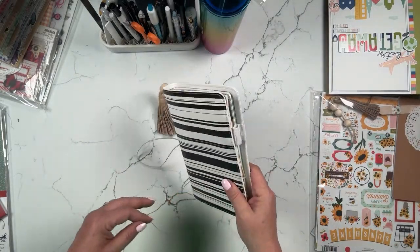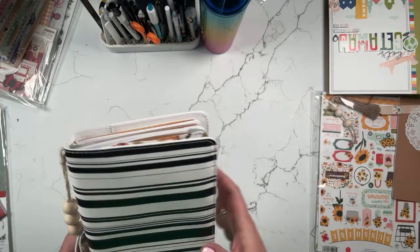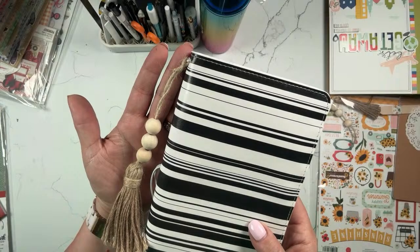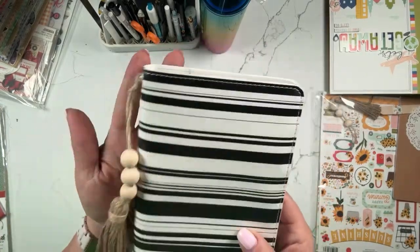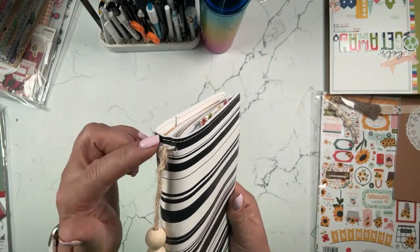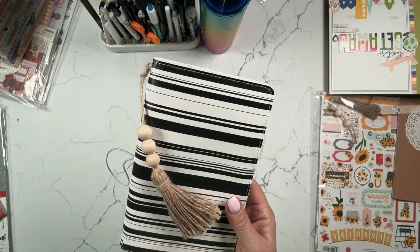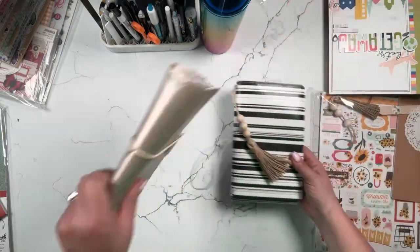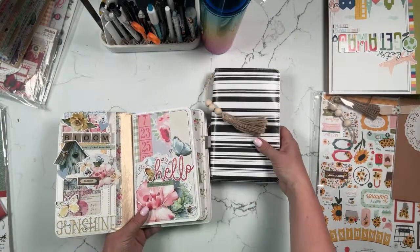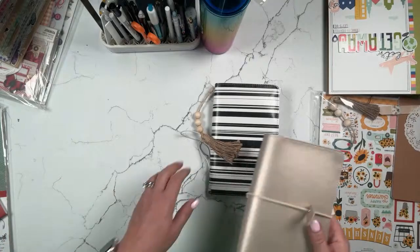Something that I have included for June, and you can really use it on both if you wanted, is this fun little tassel. It is a jute burlap tassel with three wooden beads. I did it pretty quickly. I just tied it to the little elastics on my traveler's notebook. You could use that for either month because it goes with either month. But to me, it really goes with that sunflower theme. And then for June, I'm using the Breton Black Stripe cover.